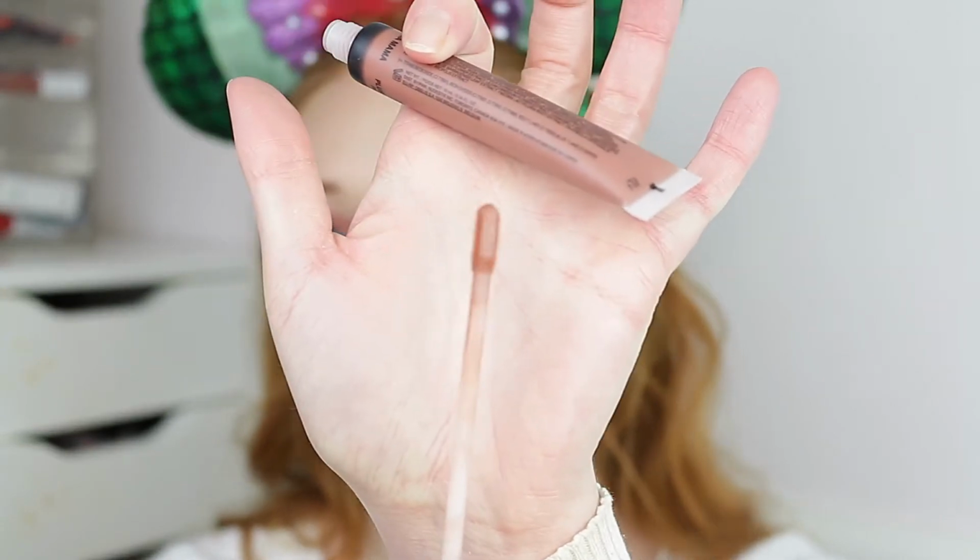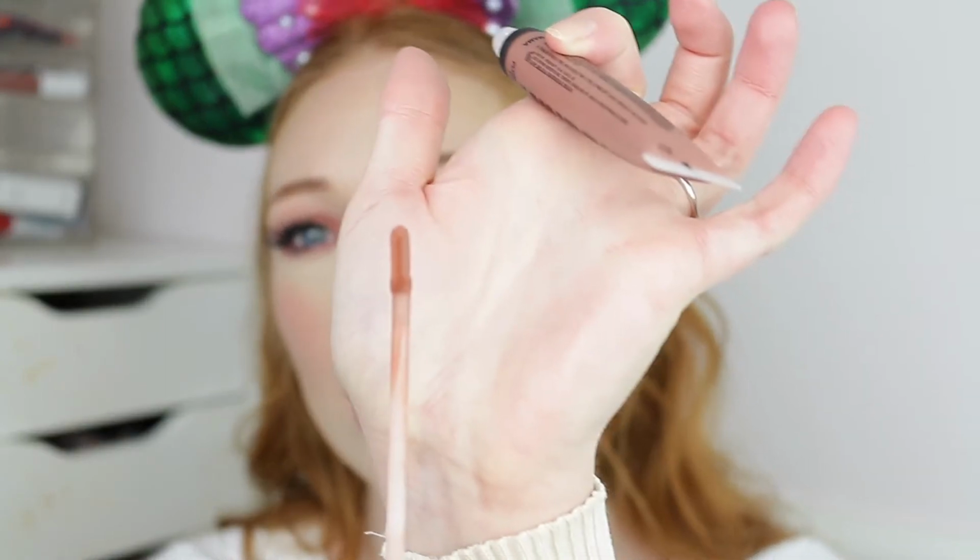And it does have a doe foot applicator, and the doe foot is pretty large as well, which I really do like. It looks like it's going to hug the lips as well because it is quite thick at the bottom. I probably should have put lip liner on, but I'm just going to see what it looks like anyway without lip liner. It feels really nice and soft. It's like a mousse type of formula.